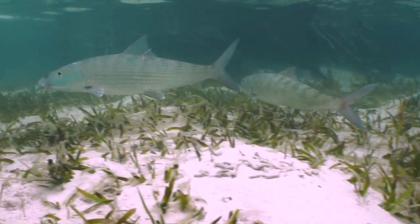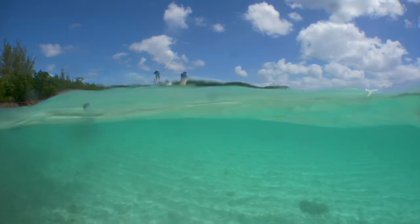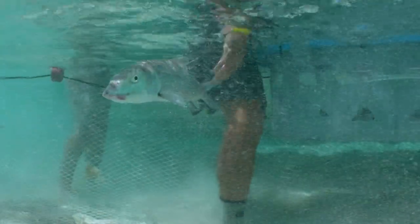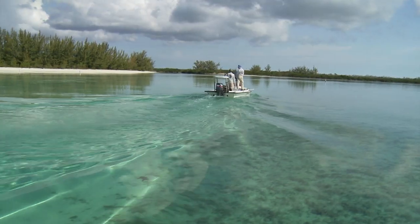The species of bonefish that we fish for in the flats, Albula vulpes, is one of four species total in the Caribbean and one of three that you might catch on the flats. But Albula vulpes is well over 98%, 99% of what anglers catch. And you can't tell the difference by looking at them. It's only genetics.